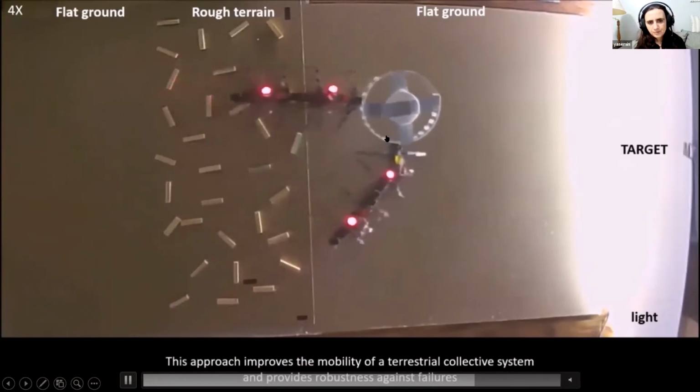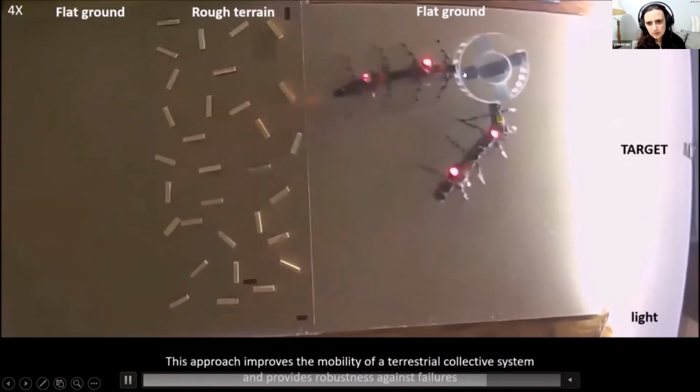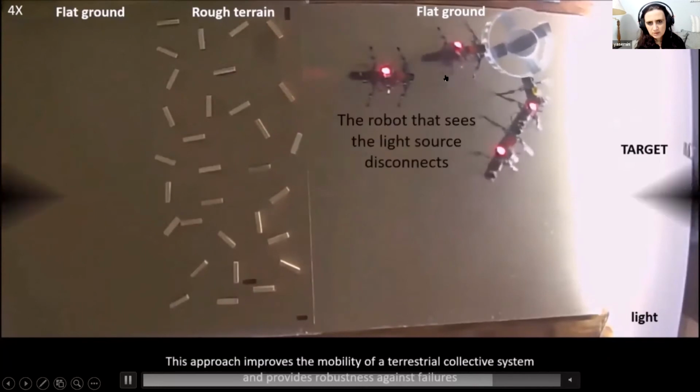You can see here, now it detects the light, and it detaches and is removed.